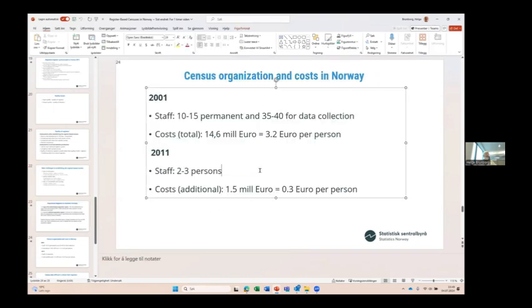In 2001, there were between 20 and 15 people working permanently on organizing and conducting the census, and the total cost was 3.2 euros per person. In 2011, the staff consisted of 2 or 3 persons, and the costs were a tenth of the previous cost, a third of a euro, or 0.3 euro per person. So the savings were tremendous. If you compare the totals, the savings were at least 13 million euros.